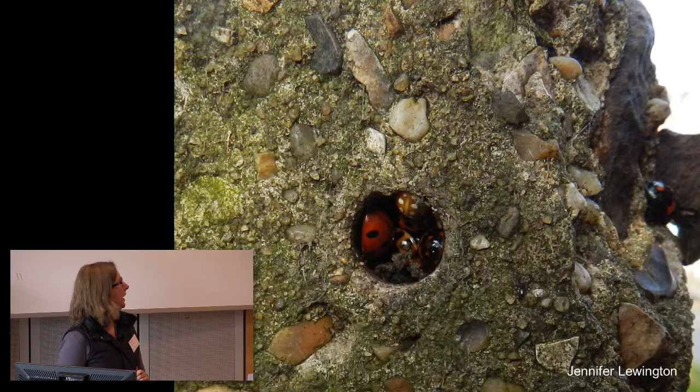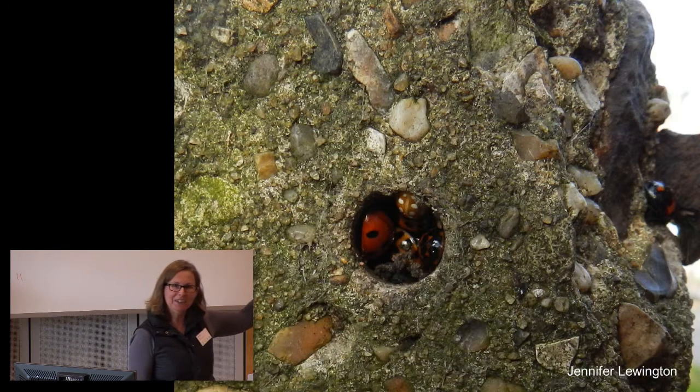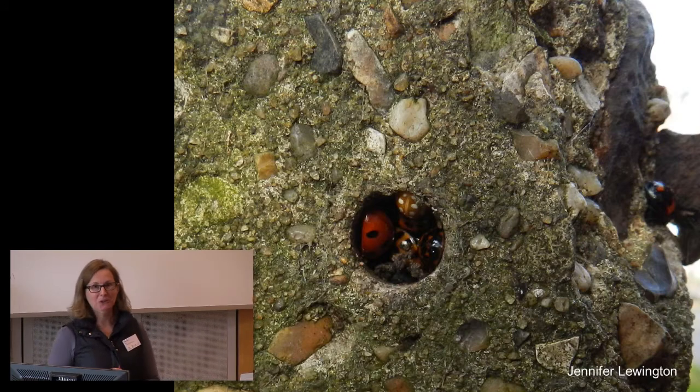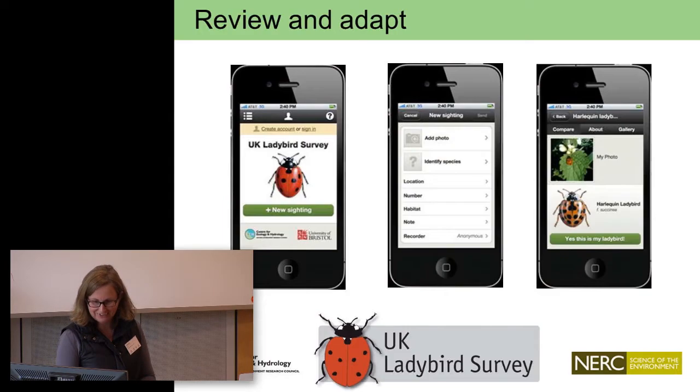Again, within iRecord, we get the most stunning pictures. I just love this picture because of this little collection of different species in this tiny hole on this concrete post. I don't think Jennifer Lewington, who recorded this, could quite appreciate how excited I was by seeing that picture, but I just think there's something very beautiful about it.